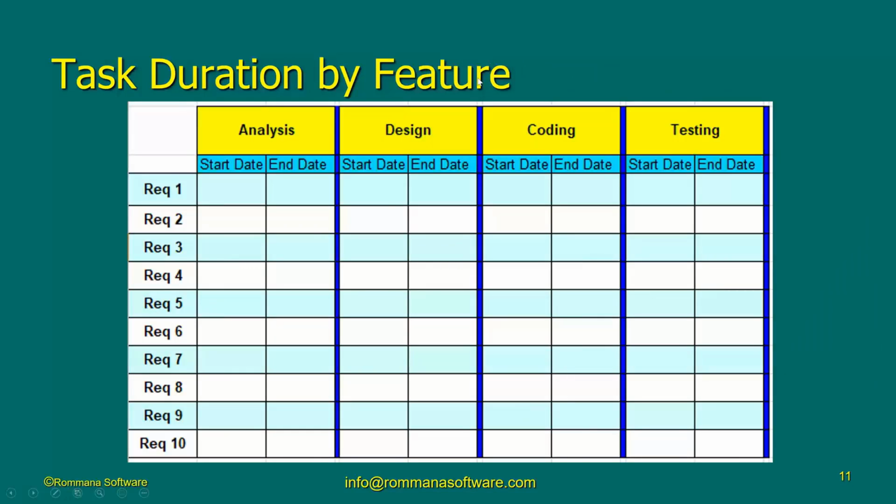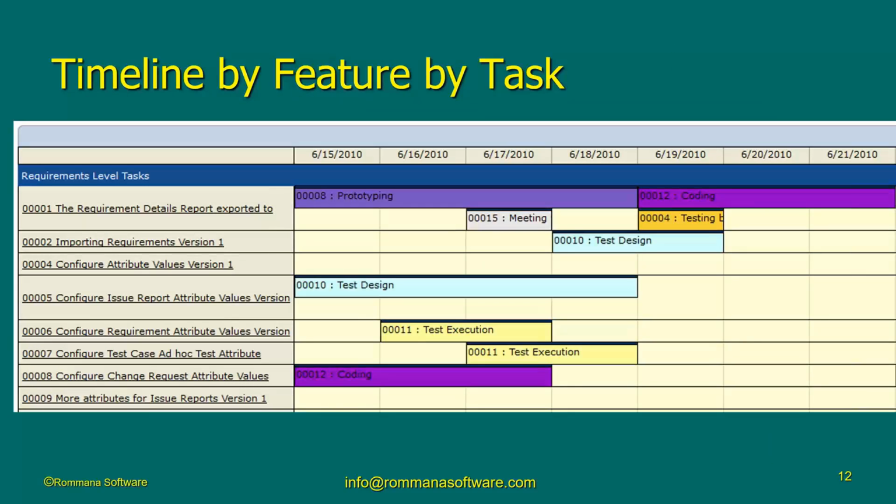The next practice, the duration of each task. Start and end date. All right. Now, this is how a timeline should look like if you're doing feature-based project management. On the left, you have all the features, all your user stories or all your requirements. On the right, you've got your timeline, but the timeline is broken down by tasks. So for this feature, we're going to do prototyping from this date to this date. And we're going to start writing code from this date to whatever date.